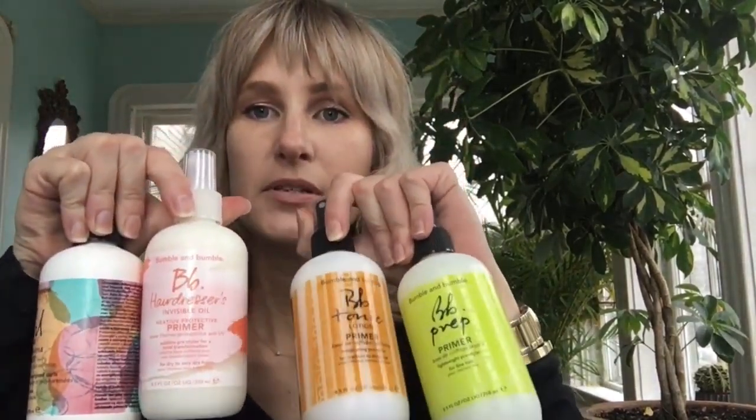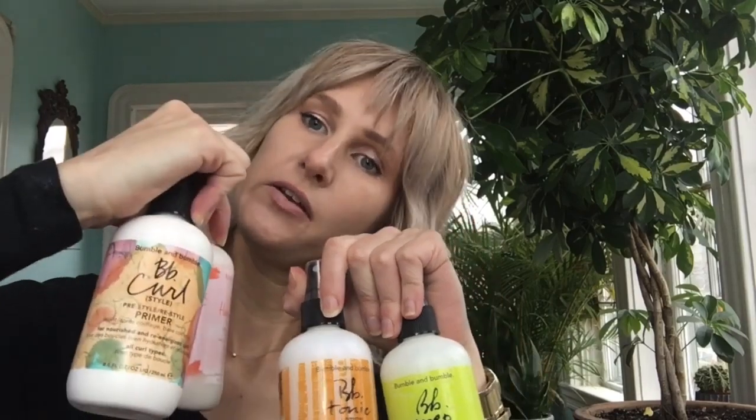Everybody. Today we're going to be talking about primers. I've talked about primers separately in my videos, but I haven't brought in the prep and tonic. So I wanted to do a comparison in terms of who they're for, why they exist, and why there are so many of them. There are actually 4 of them: prep, tonic, hairdresser's invisible oil, and curl.